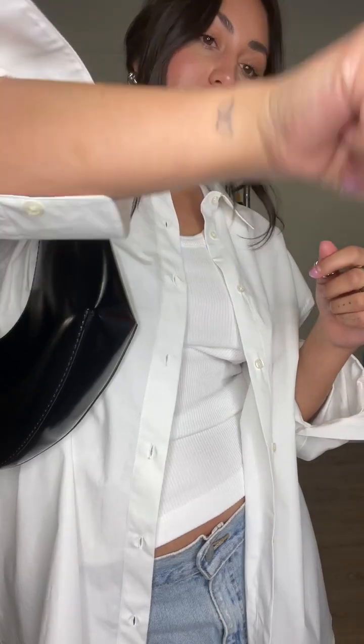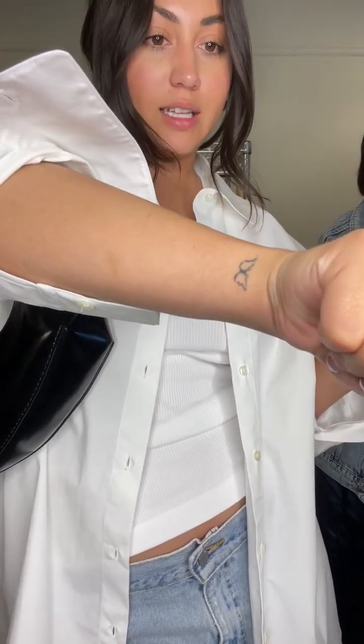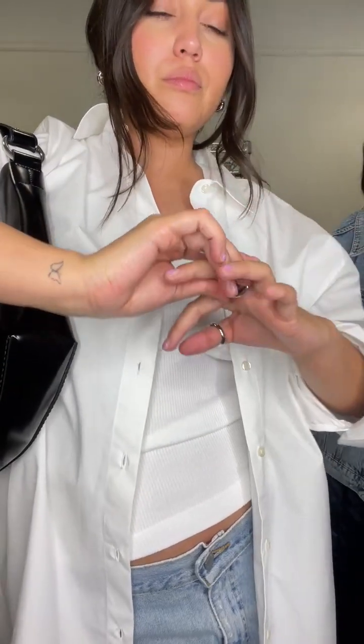Okay, but Completed Works, chunky silver ring. This ring is probably the coolest piece of jewelry I think that we have in the store. I'm quite actually obsessed. It's amazing. It's one ring, but it looks like a gazillion.